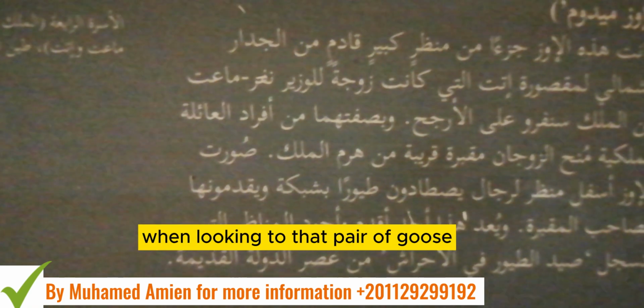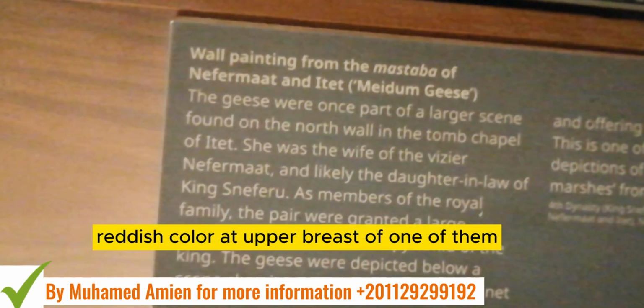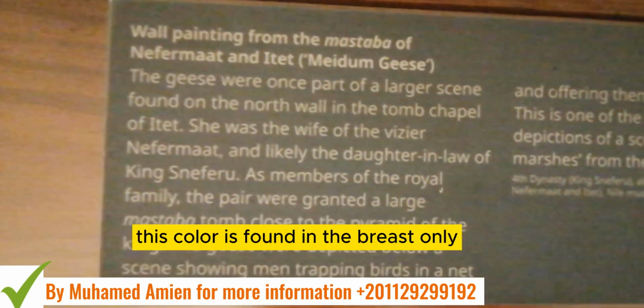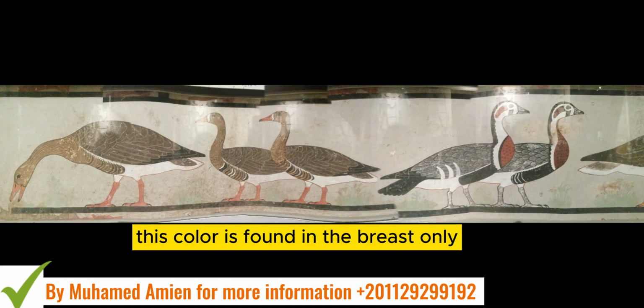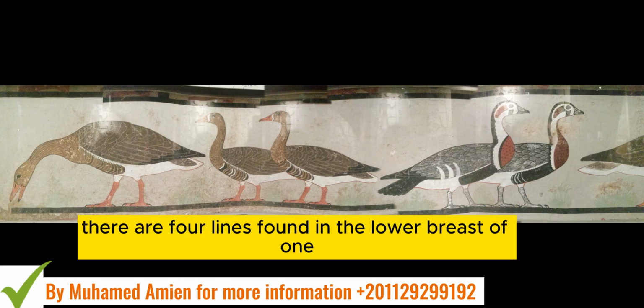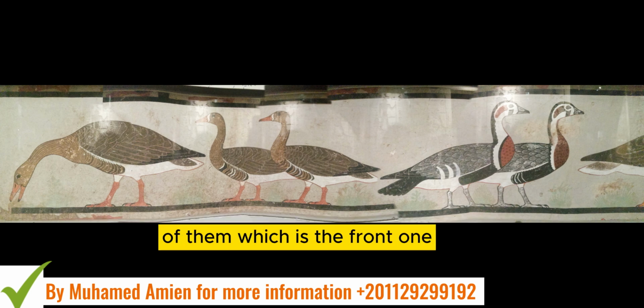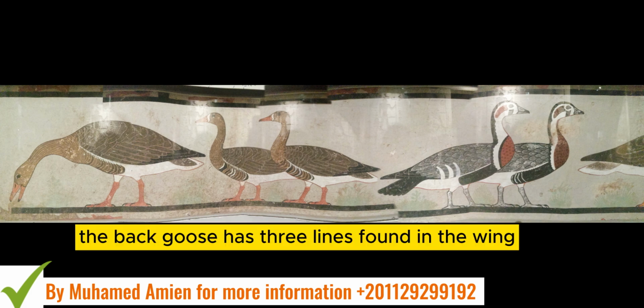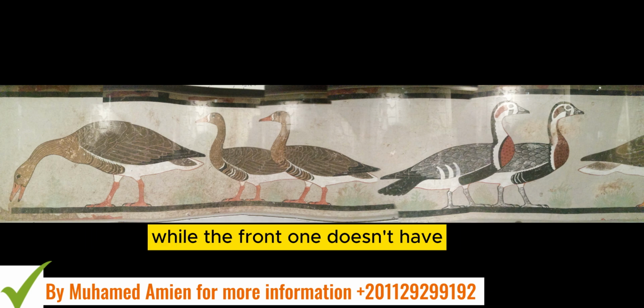Although when looking at that pair of geese, one could say that they are identical, yet if one looks closely, one could find some differences between them. The rusty reddish color at the upper breast of one of them extends towards the neck, while in the other one, this color is found on the breast only. There are 4 lines found on the lower breast of one of them, the front one, while the other is free from these lines. The back goose has 3 lines found on the wing, while the front one doesn't.